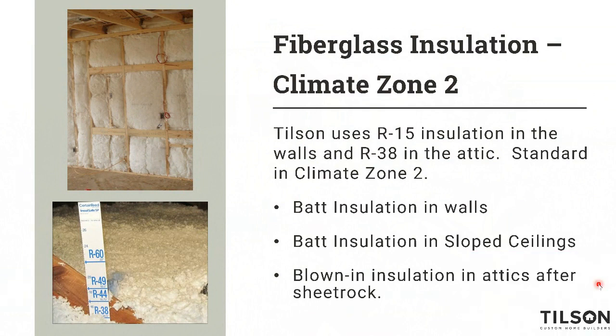So climate zone 2. We build in 2 climate zones in Texas where Tilson is, climate zone 2 and climate zone 3. Climate zone 2 is further to the south and to the east. We're going to use an R15 batt in the walls, and then an R38 blown in the attic. So we put the batt insulation in your walls at this stage, and any sloped ceilings.